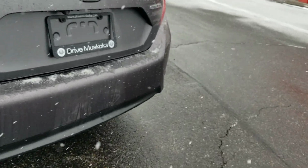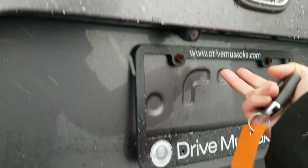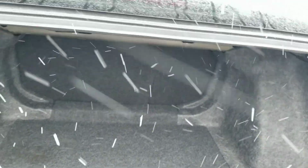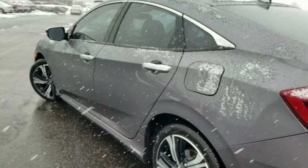I did notice a little dent here on the rear. Nothing major, it is very small and minor. Lots of space back here. Got your spare tire underneath here. Looks like it's never been used. Those seats fold down, giving you extra room, a pass-through to get to the back for extra space.